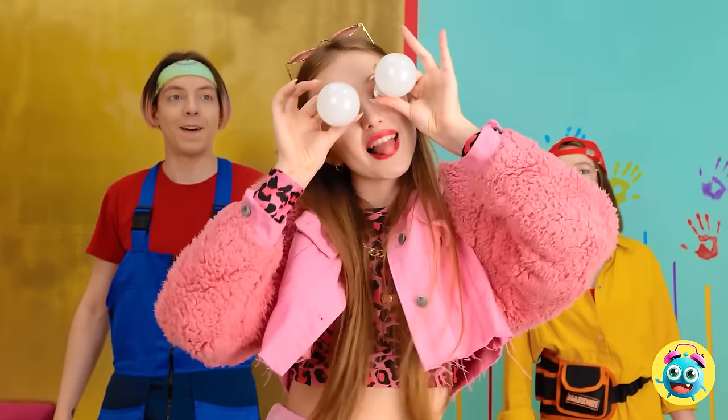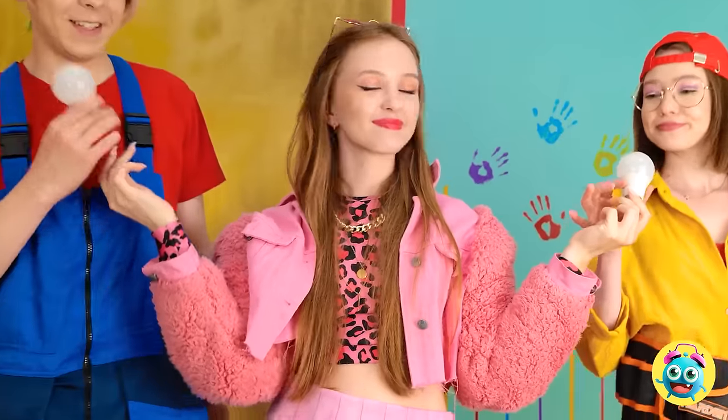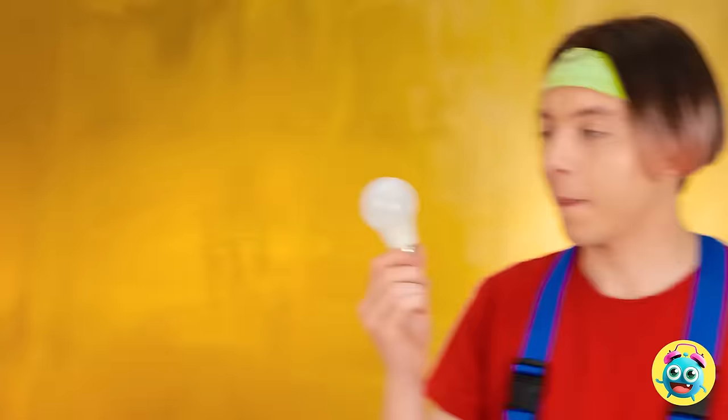Woo! I love lamps! And of course, they're light bulbs. Here you go. You can each have one as a gift from me to you. Time to come up with something illuminating.